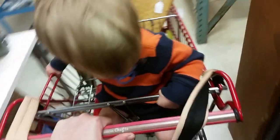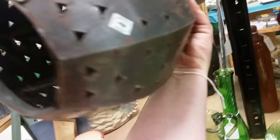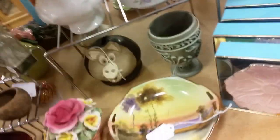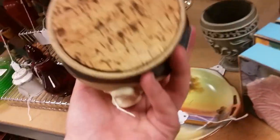I gotta push my baby past here so he cannot reach anything. Whoa. That's cool. $8. That's pretty cool. $10 for these candlesticks. Those are cool. Boy, I'm shiny. $10. This tail is broken. Sit on your bum, please.